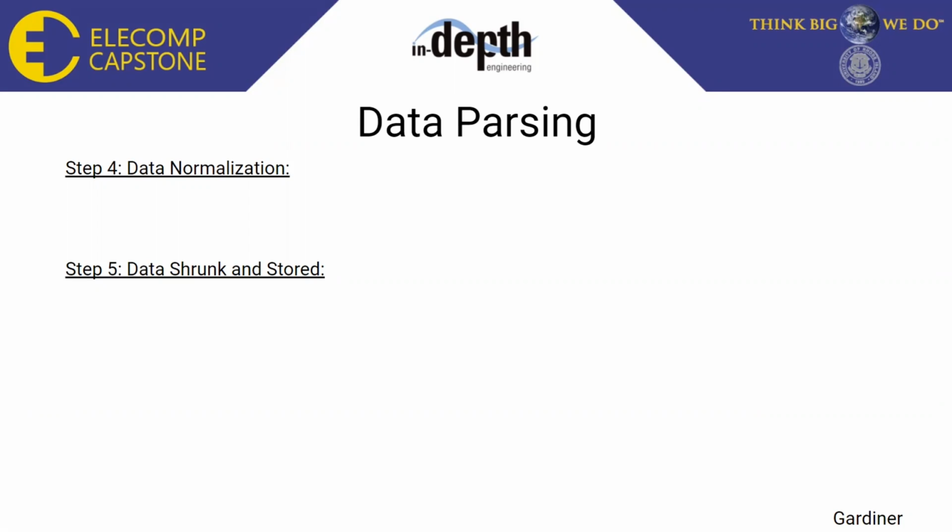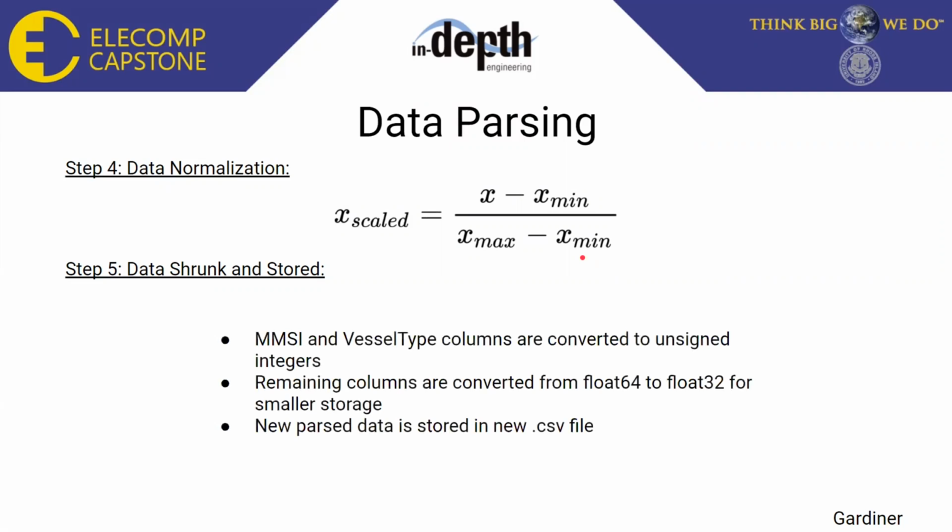Next, our data is normalized using min-max normalization. This ensures that all our data points are between the values of 0 and 1. This is important as it greatly improves the performance and speed of our neural network. Our data is then shrunk into smaller data types for smaller storage. This allows for more data to be input into the neural network. It finally stores our new parsed data into a new CSV file.